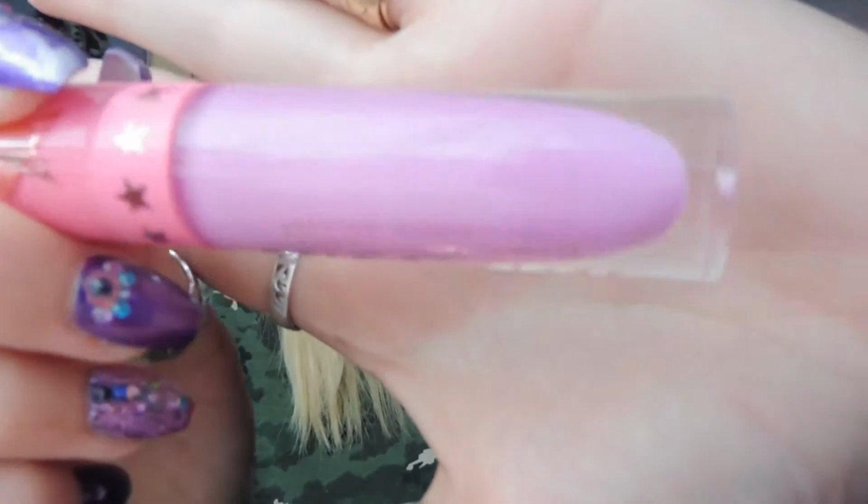And again, a lot brighter than it is showing up on camera, and it makes my teeth look incredibly yellow. But that is what it looks like. But as I say, it is really not doing it justice. It is a lot brighter than it even appears in this tube. It is so much brighter.